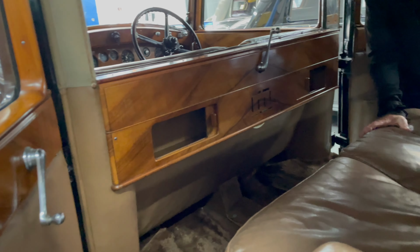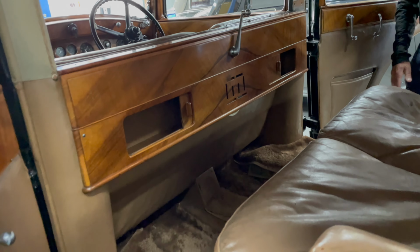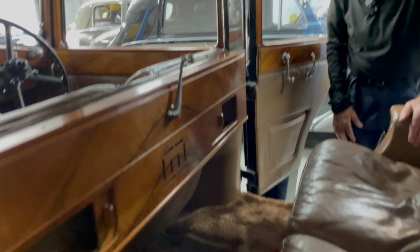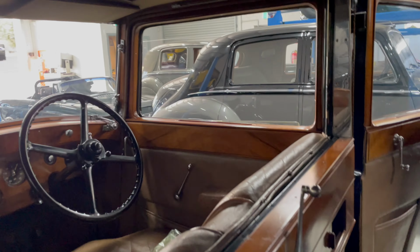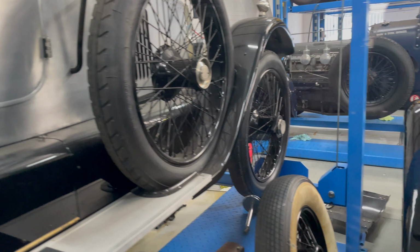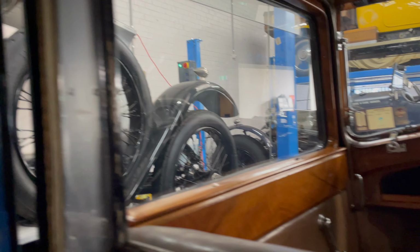Yes. Now, if you care to take a seat in here, with shoes on? Yes, they're clean. Oh my. I'll just hold the door over here, I don't want it bashing into anything. Okay, here we go. Oh my gosh.